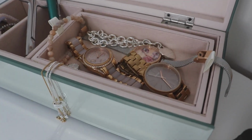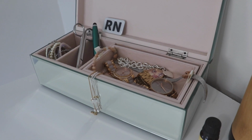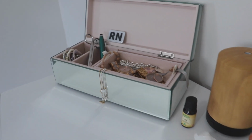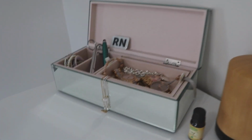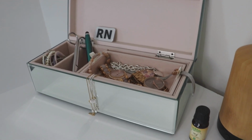I do need to find a better way to store my jewelry, my watches and stuff. I should get a watch box or something, but I've had this jewelry box from HomeSense for I think probably 5 or 6 years, and I just can't replace it because I can't justify buying a new one when this one is perfectly good, even though it doesn't really store everything the way that it should. But I'm just kind of simple like that. I don't see the need to replace things unless they quit working.